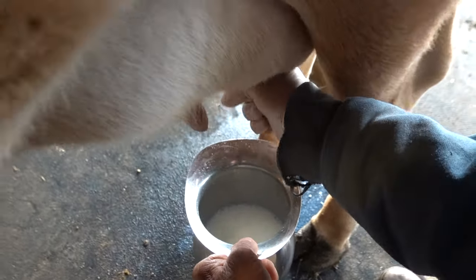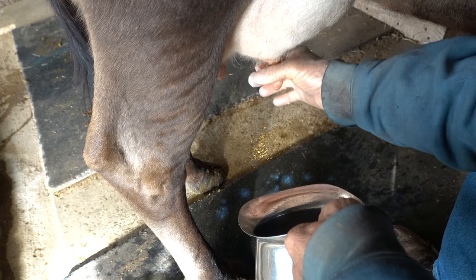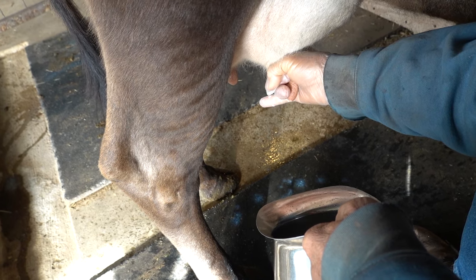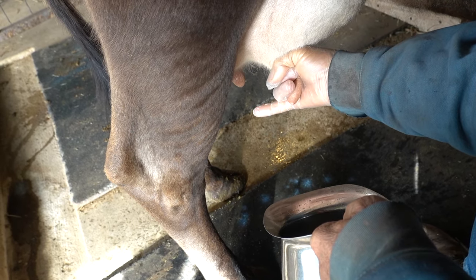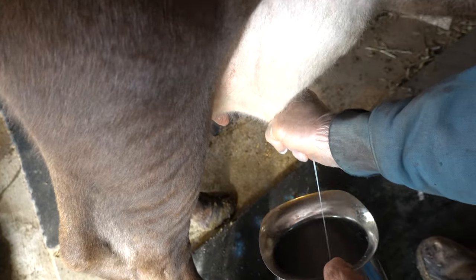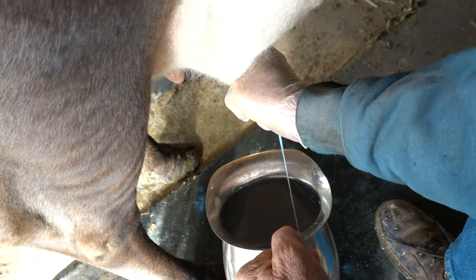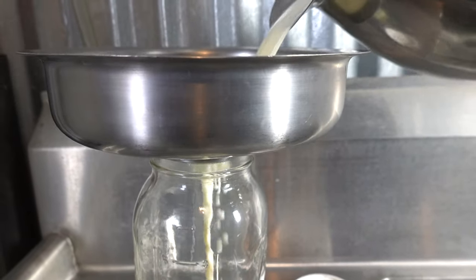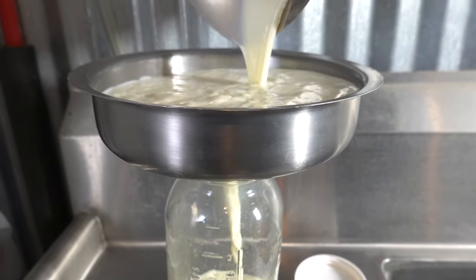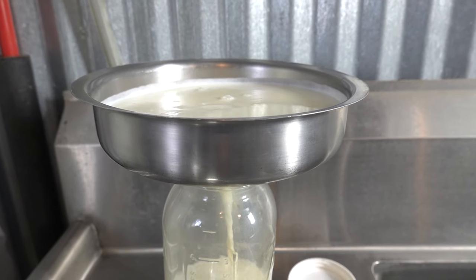Now, Nutmeg, the darker cow that I milk most of the time in the videos, she is a finer boned cow. She doesn't hold her condition as well as Heidi. Her teats are smaller, and her milk stream is not as large. But the good part is, as she ages, her teats are less likely to drip milk, which means less likely to invite mastitis.